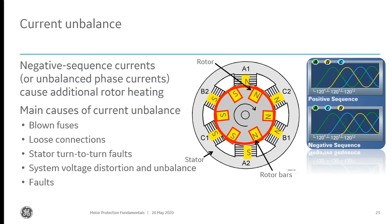Now this can be caused from any number of things, but they're all related to unbalanced voltage, right? This is unbalanced current, but they're all related to unbalanced voltage, which might be from a blown fuse, which has caused an open phase upstream. Loose connections, so we've got one more voltage drop across a connection of a particular phase than the others. We have stator turn-to-turn faults. If we've got an unbalance from the power system, from our utility supply, or we've got a voltage distortion caused by faults, they can all cause this.